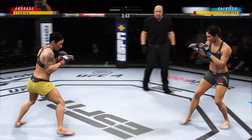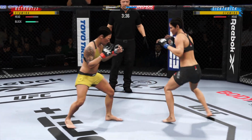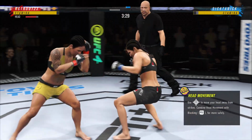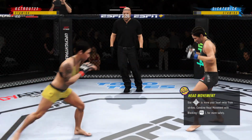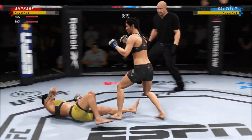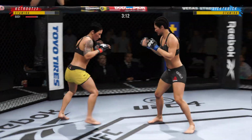Protect your face. Hands up. Hey, let's go. Let's go. Hands up. Nice jab, follows it up with a nice right hand. Try to establish that jab. Andrade gets tattooed by that straight punch. Ooh, big shot to the body.